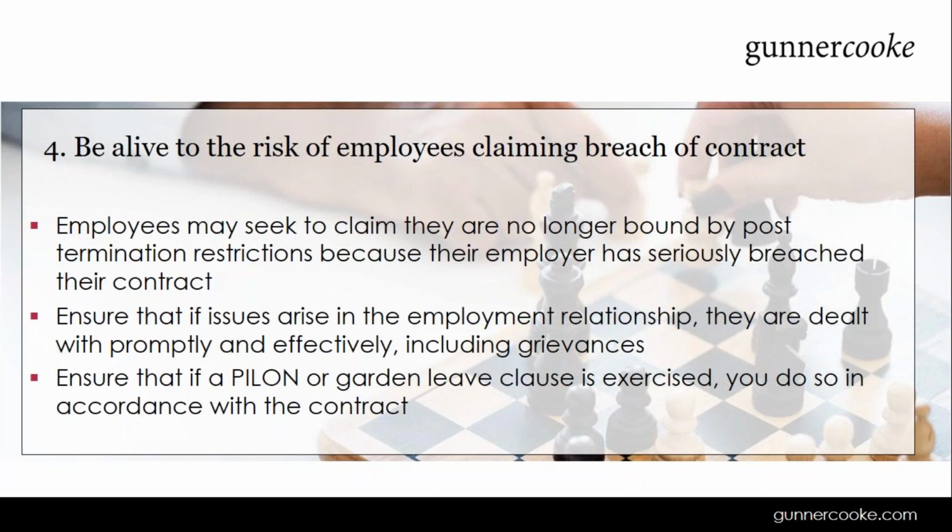Finally, on this slide, I've mentioned having a pay-in-lieu clause. If you have a pay-in-lieu clause or a garden leave clause, make sure you exercise it in line with the contract. So, for example, your garden leave clause might permit you to do certain things but not other things. Clearly it's best that your garden leave clause is very detailed and that it covers everything that you want to do. For example, requiring the employee to remain at home, requiring them not to have any contact with customers, suppliers or colleagues, perhaps requiring them to report to you regularly. If you go beyond the extent of the garden leave clause, then it might be alleged that you're in breach of contract.